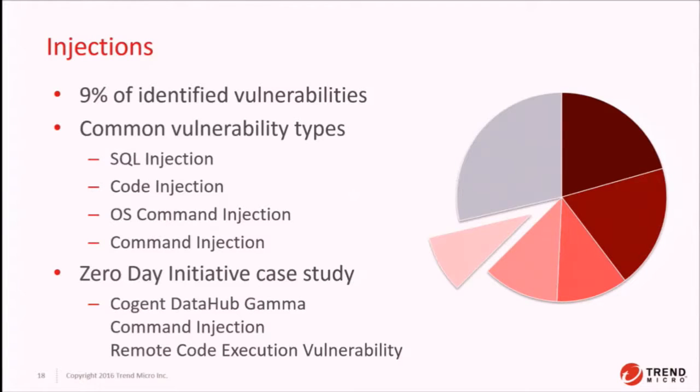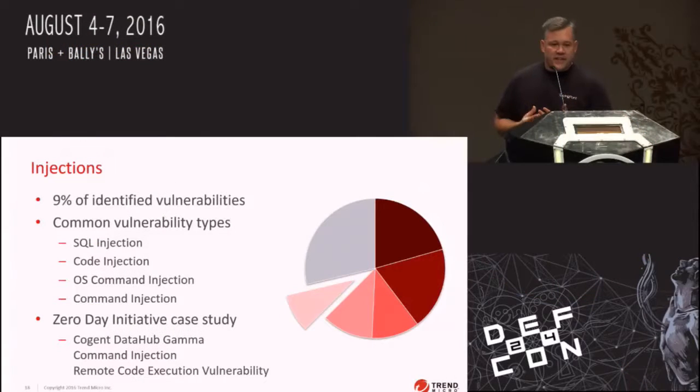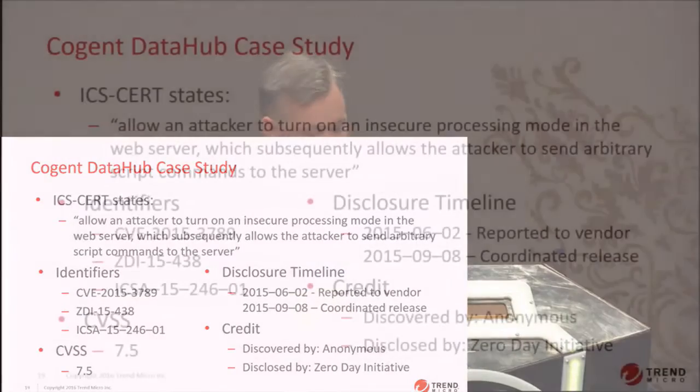So first, we're going to talk about code injection vulnerabilities. This makes up about 9% of the common vulnerability types that exist in these products. It's the classic stuff: SQL injection, code injection, OS command injection. But there are other domain-specific languages that exist in this software, and that's what we're going to talk about today. We didn't want to cover stuff you already know. We're going to talk about GammaScript code injection, right? This is a domain-specific language that's used in this industry.